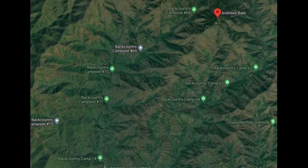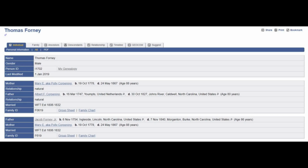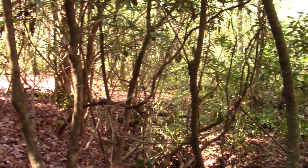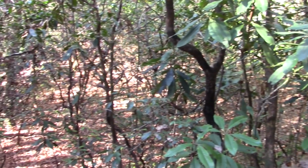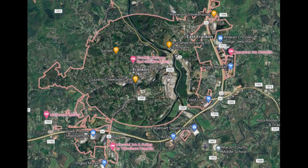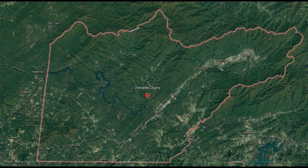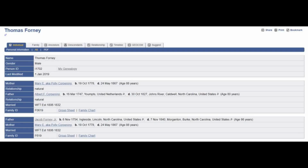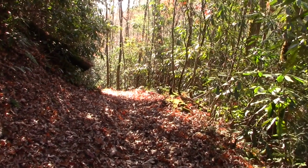On September 3rd of 1838, James Irwin, William A. Irwin, Thomas Jefferson Forney, and scores of other men from Burke County in North Carolina purchased thousands of acres of Cherokee land. Forney and the two Irwins together purchased 3,000 acres, and the sale, well, it was at the town of Franklin in Macon County. The land, however, would later become Cherokee County, of which Murphy came to be the county seat. Now, Thomas Forney, he was elected surveyor of Burke County in 1828. He volunteered as a soldier in the Indian removal.